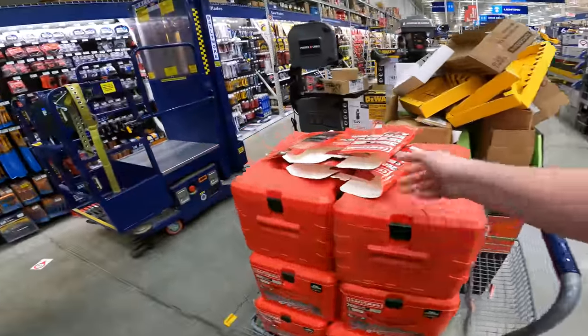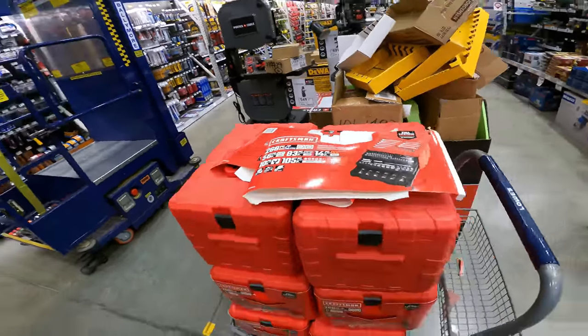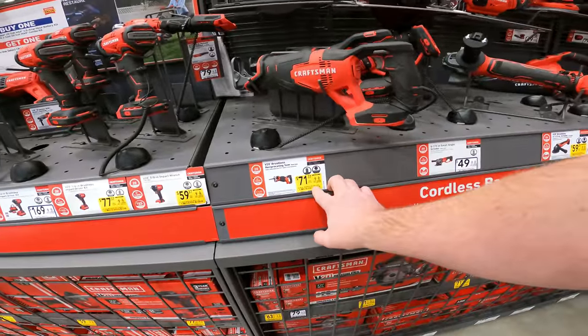168 piece set by Craftsman, 105 filler pieces. It still gives you a good selection of stuff. It's only $129 right now. Seem to be the same and still on clearance.